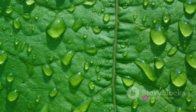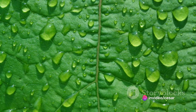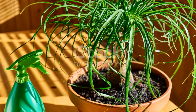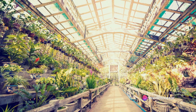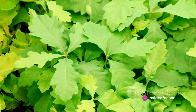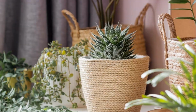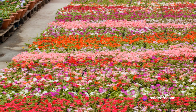The plants release moisture into the air through a process called transpiration. When they're grouped, this moisture creates a humid environment that can help your plants thrive. Plus, it can reduce the need for frequent watering. Grouping plants can also make your space feel more like a lush, green oasis. It's a simple yet effective strategy that can dramatically improve the health and appearance of your indoor garden. So, clustering your plants can be a game changer for their health and growth.